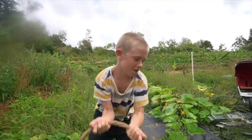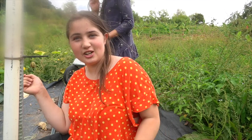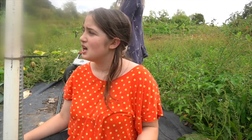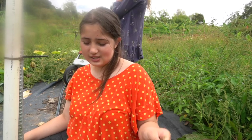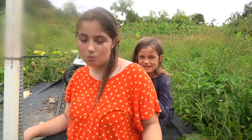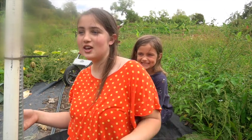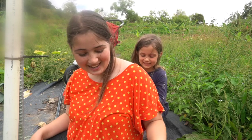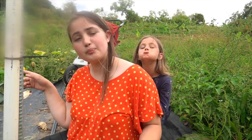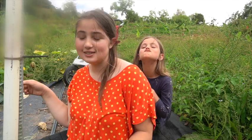So we have finished picking everything from the garden for our big harvest. Unless Mum has forgotten something. Oh, here we go, she's forgotten something. And so now it is time to bring it up top, if the other kids cooperate.